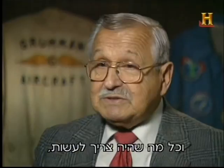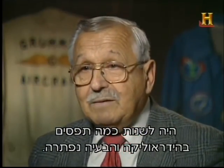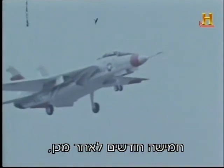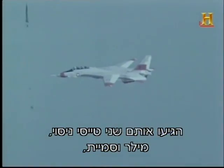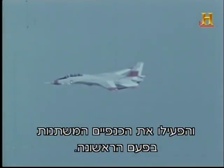And all it took was to go and change some of the clamping on the hydraulic, and the problem went away. 5 months later, the same test pilots, Miller and Smythe, successfully reached supersonic speed and deployed the swing wings for the first time.